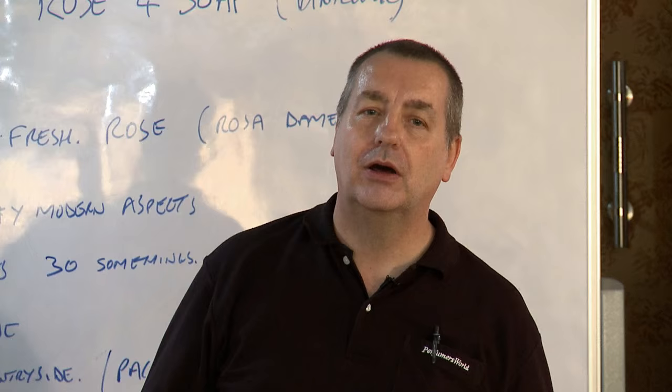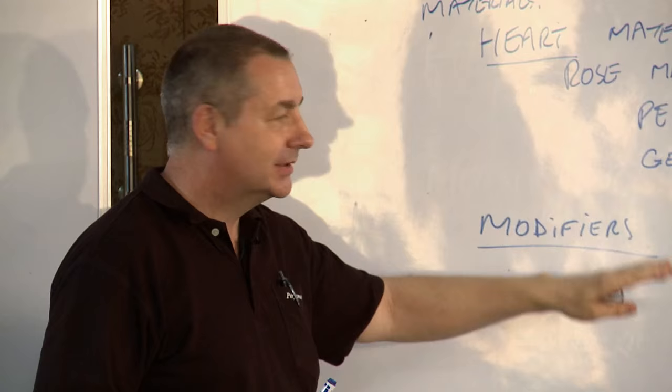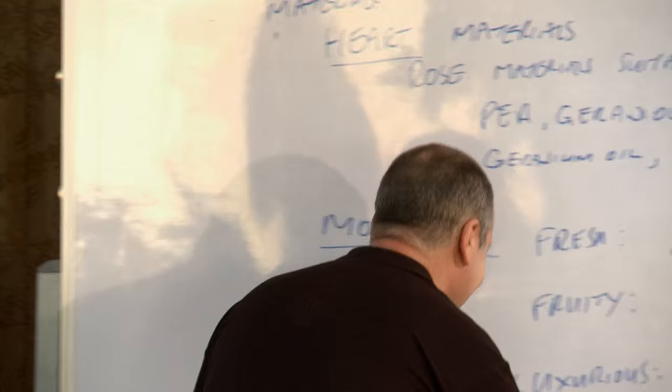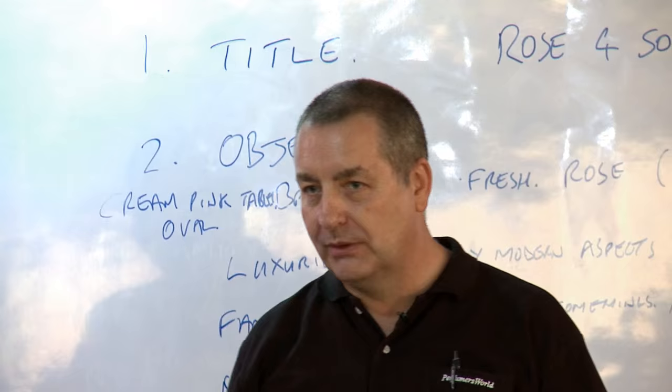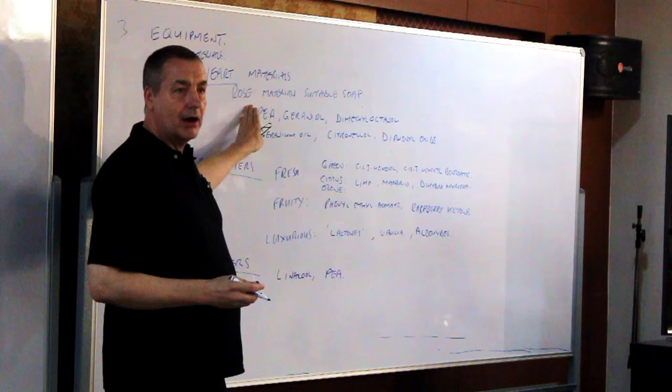Blenders. Musks possibly. But what we're looking for is something that links this. Something with a fresh and a floral character. Linalool, yeah. Another one we could use here is phenylethyl alcohol, PEA. Particularly good because we have PEA as our heart, and it can act as a blender too. And it has a little bit of greenness.